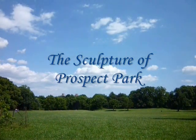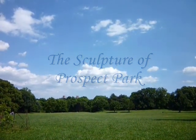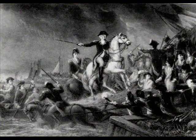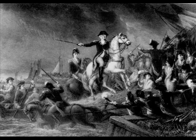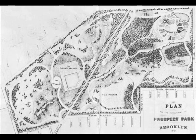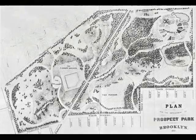In Revolutionary times, the Battle of Long Island was fought here on what is now Parkland. American forces had failed to hold the battle pass after some of the heaviest fighting in the engagement. Its loss contributed to George Washington's decision to retreat. Preserving the battle pass area was a major reason in establishing Prospect Park here in this area.